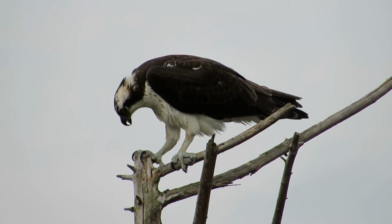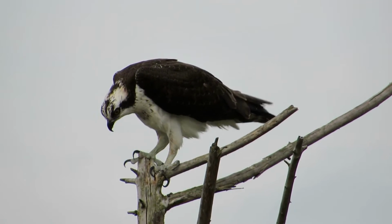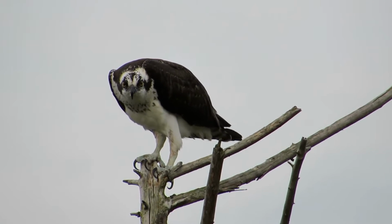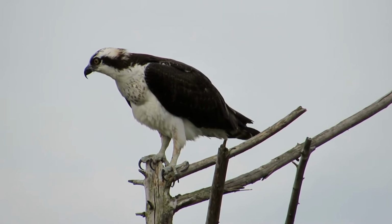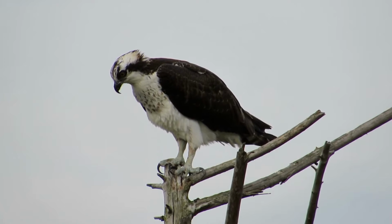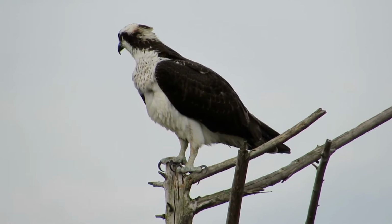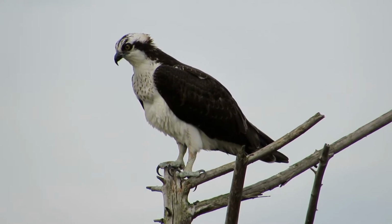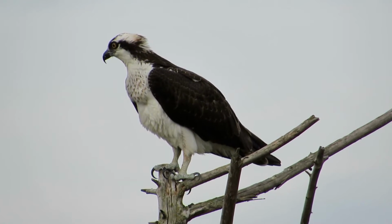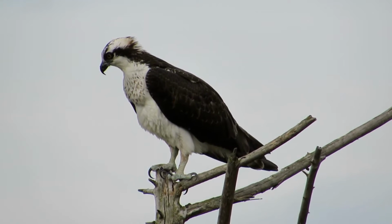Now you're going to check out his talons, make sure you got them all cleaned up. Just checking everything out. Maybe he's looking for another fish. Didn't look to be that big a fish, but hey, he's got room for more. He's in the right spot, that's for sure. It's a good fishing place for him.